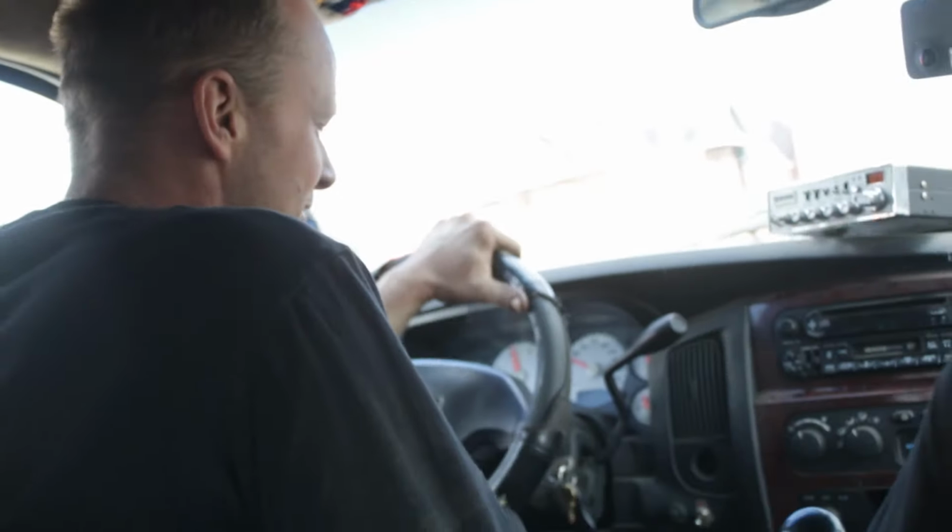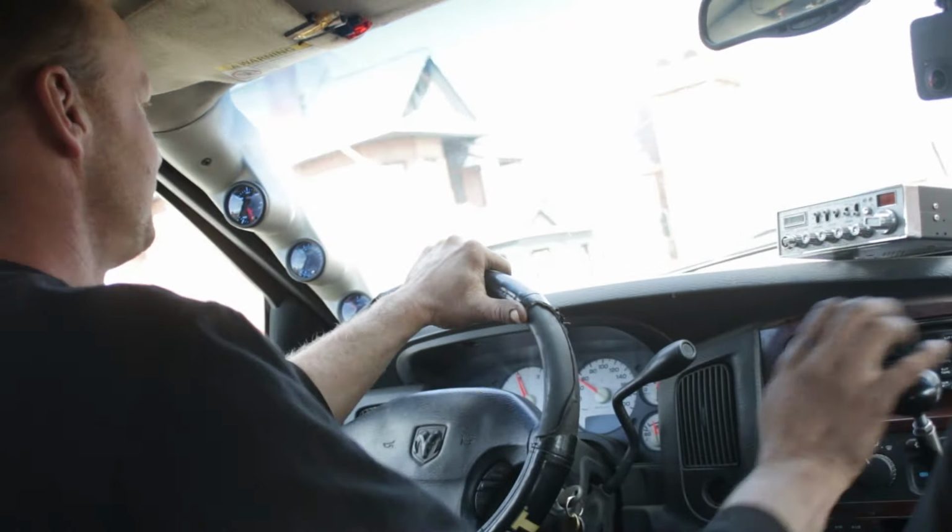That clutch pedal's so loose. It's not loose, it's so light compared to my truck. It's not even there. Yeah, because you want to let the clutch out, but you're like, whoop. I love it though, once you get used to it. Yeah, it's nice and smooth.